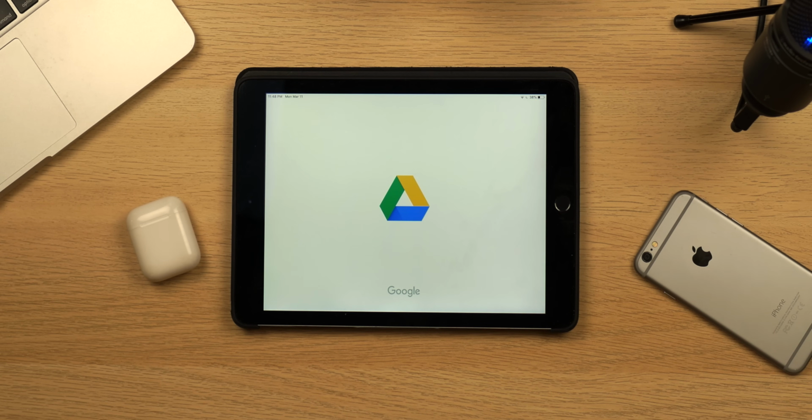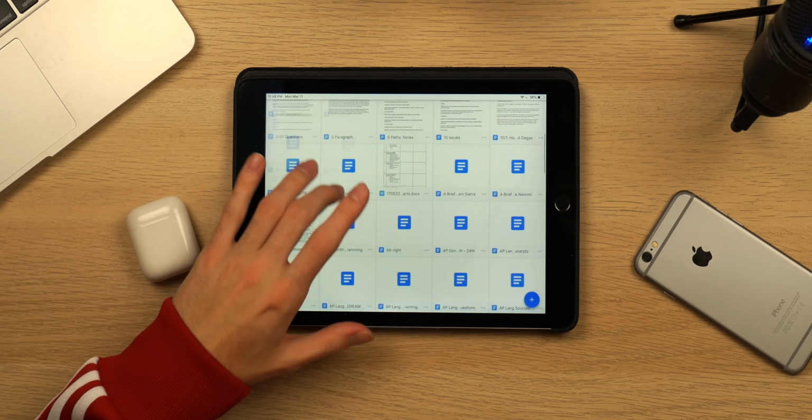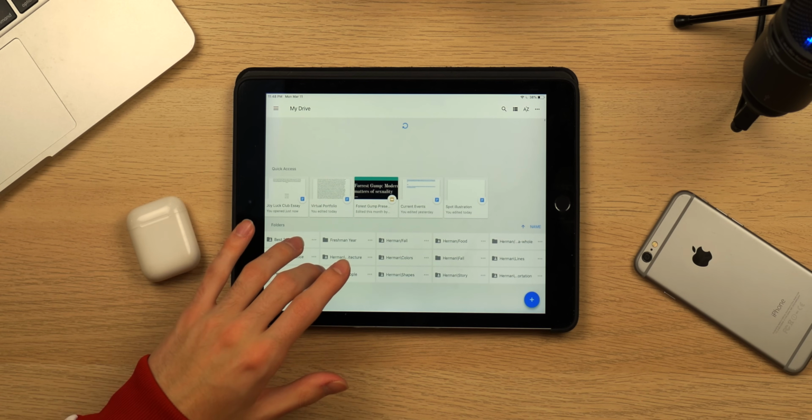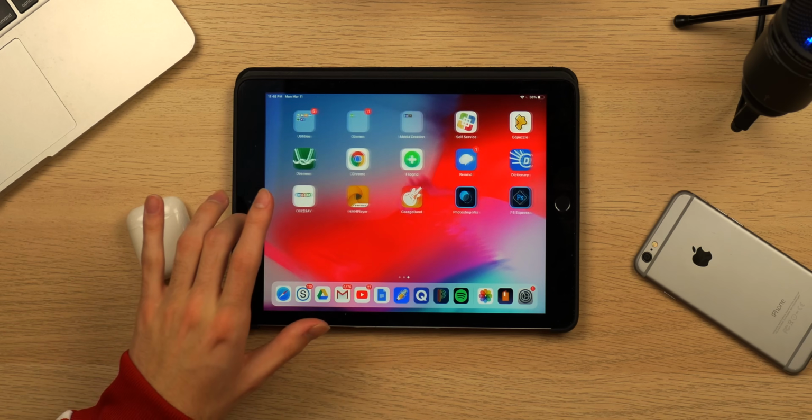Drive is another app that I'm always on, whether it's for slides, for quick little presentations. I could see all of my documents and files that I put on Drive here. Let's go back home. What else can I show you?